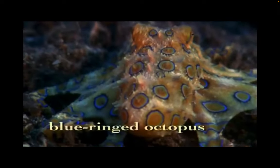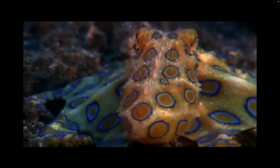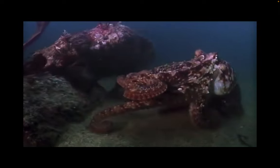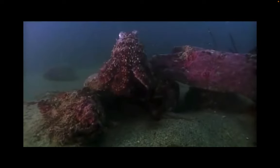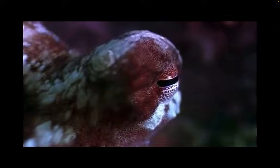The poisonous blue ring octopus flashes its colors as a warning. Yet another brilliant design for the arms race. Its early ancestors were at the mercy of shell breakers. Now the crab must reckon with the octopus. An adversary equipped with intelligence, an awesome ability for disguise, and a devastating eight-armed attack.